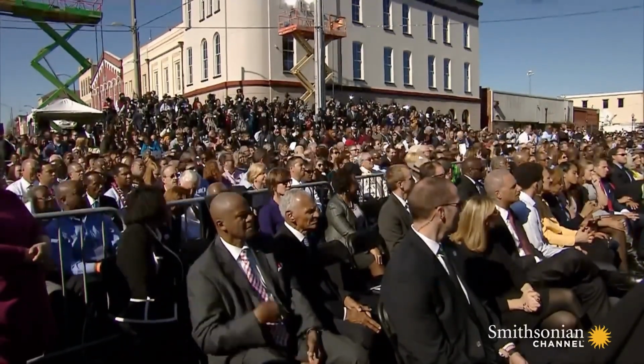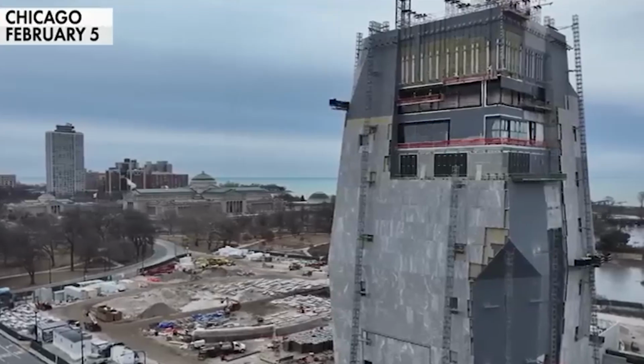Obama isn't just building a place to store documents from his presidency, he's creating a monument to his time in office. According to the Obama Foundation, this center is about inspiring the next generation of leaders, just like Obama was inspired by the civil rights movement and his time as a community organizer in Chicago. But let's be honest, $1 billion for inspiration?